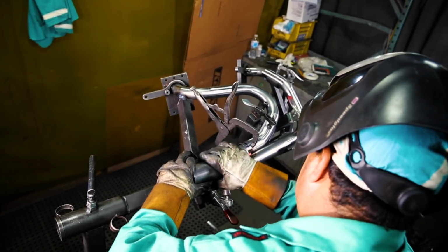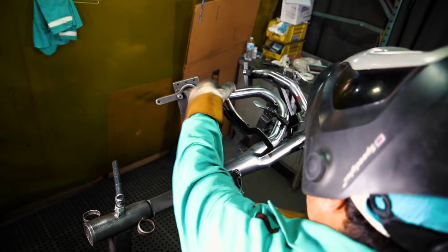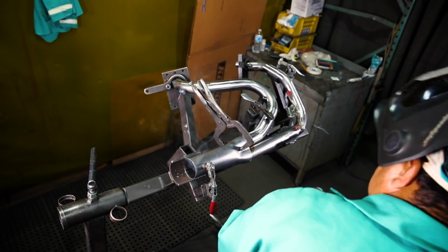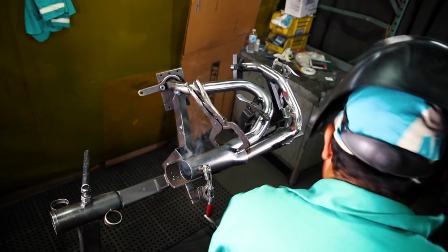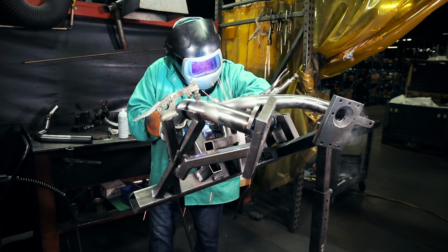Now the collector is slid back onto the two head pipes and set back into the jig. We'll make a divot in the end of the collector to assure proper interface between the head pipes and the collector, and he'll weld that up too.